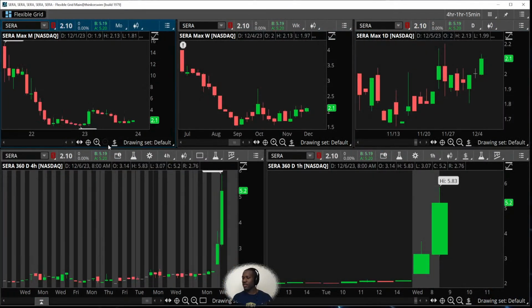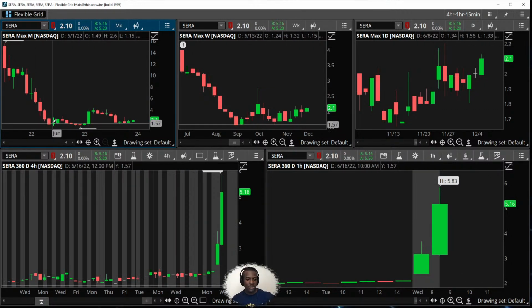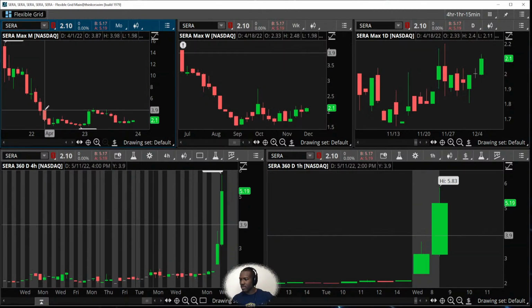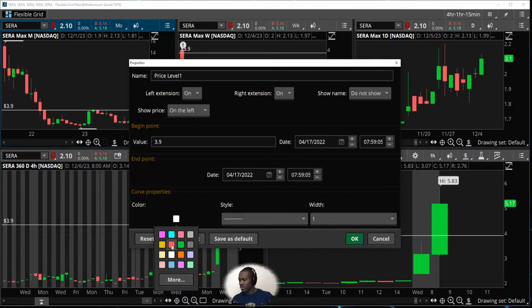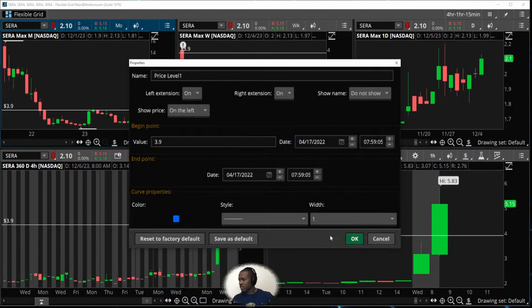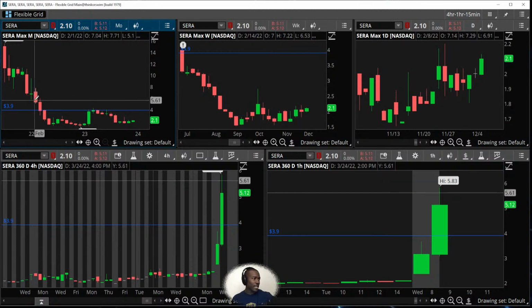On the monthly chart, you see it's been getting beat down. Come down here to this one. But now it's at 5. So it's above this level right here, the previous $4 level. So we'll put this as blue. This will probably be the line in the sand for most folks. I want a darker blue. Okay. All right, so we got blue. This is the previous area left, and then we got up here to $5.